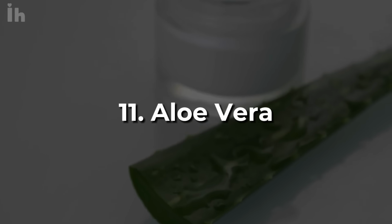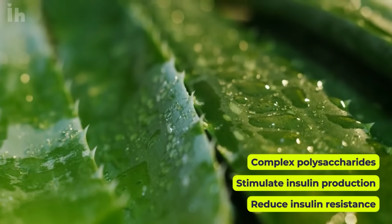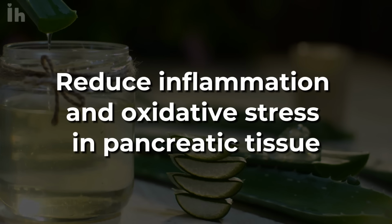11. Aloe vera. Aloe vera gel contains complex polysaccharides that stimulate insulin production and reduce insulin resistance. The gel also contains compounds that reduce inflammation and oxidative stress in pancreatic tissue.